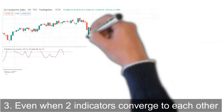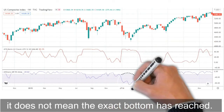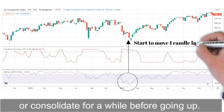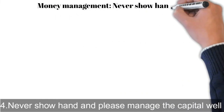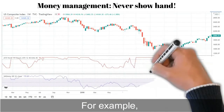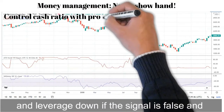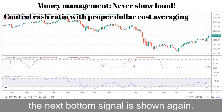Even when two indicators converge to each other, it does not mean the exact bottom has been reached. It may still go down a bit or consolidate for a while before going up. Never show hand and please manage your capital well. For example, buy the dip by controlling your cash ratio and leverage down if the signal is false and the next bottom signal is strong again.